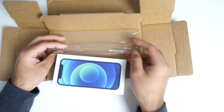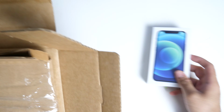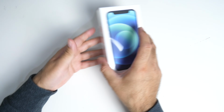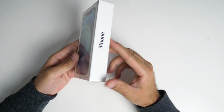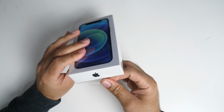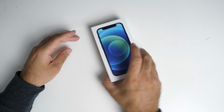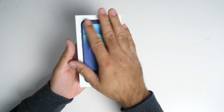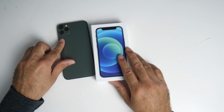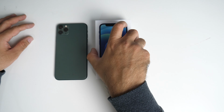Wow. Check that out. All right, that is it. That's all you get in this box. Here it is, people. For the iPhone 12 mini, tiny packaging. You see videos on this, but it's only when you have it in front of you, you realize exactly how small this box is. Wow, that's insane. Let's put the iPhone 11 Pro Max next to it just for context. Look at the size of that. That's incredible.